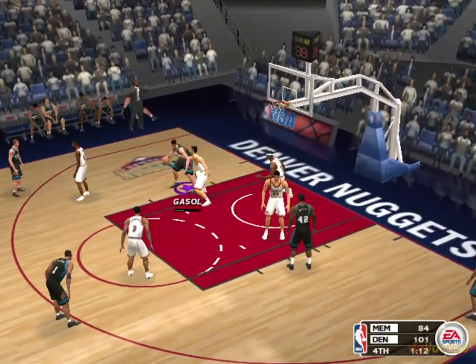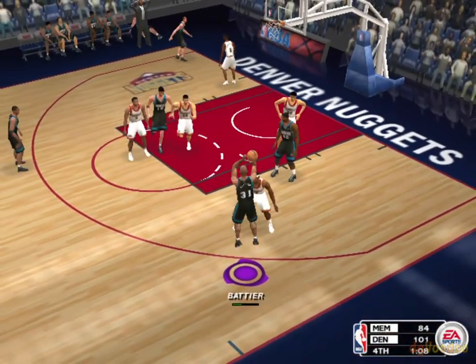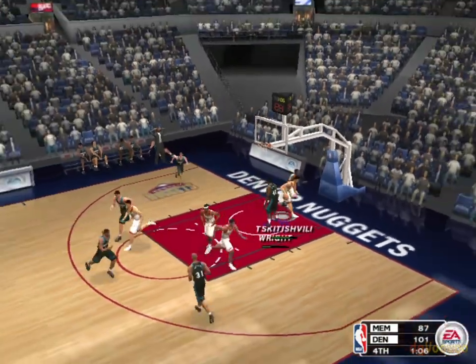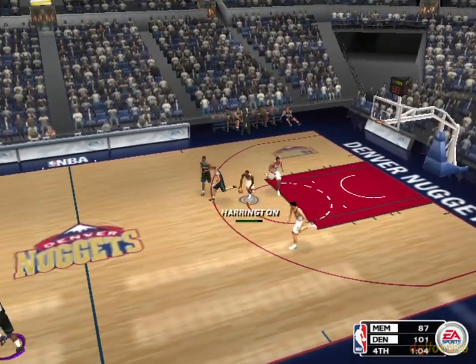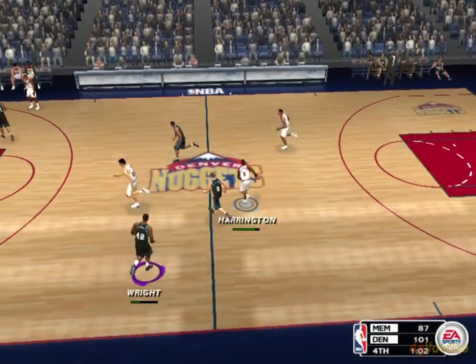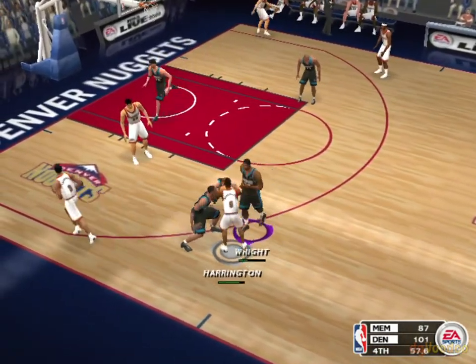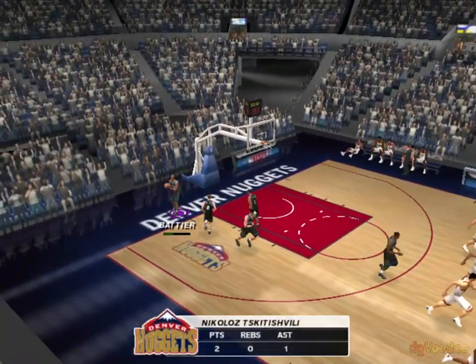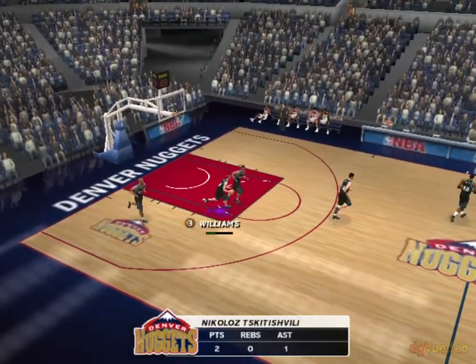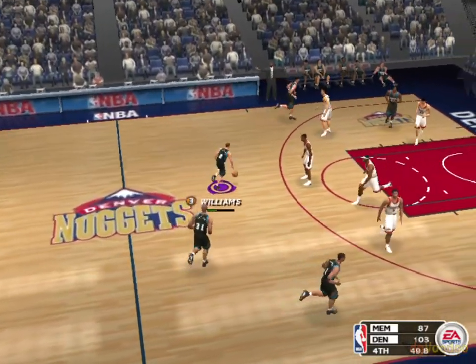Dishes off to Gasol. To Wright. For three, got it. For three. This is where they got to make a stand. Wright buys the shot fake. Speedy with the two. The assist to number six. Williams will bring it up court. He sets it up.